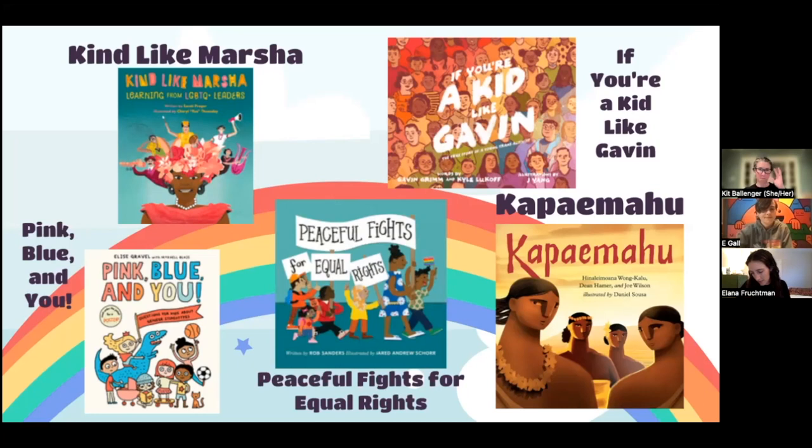If You're a Kid Like Gavin, the true story of a young trans activist by Gavin Grimm and Kyle Lukoff, illustrated by Jay Yang from Candlewick Books. So, speaking of activism, you might already be familiar with Gavin's name from the fairly high-profile lawsuit against Gloucester County School Board for not letting Gavin use the boys' bathroom, the bathroom of his choice. Gavin won that lawsuit against the school board. They had to pay a $1.3 million settlement. This book is a story about choices, and it's about the choices that we make and the choices that others try to make for us.